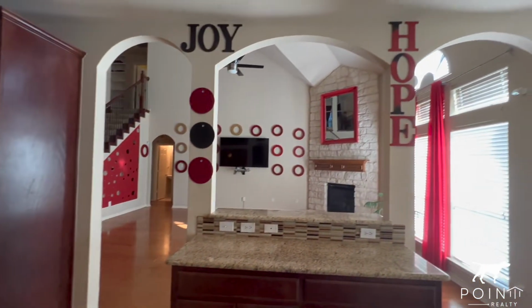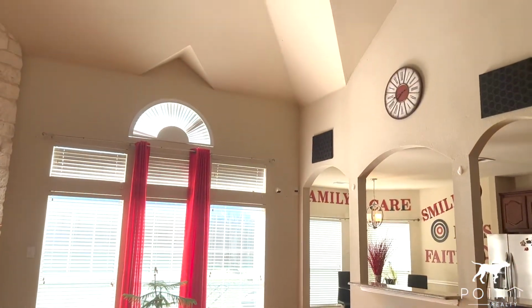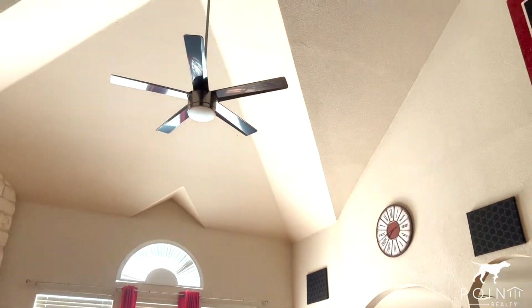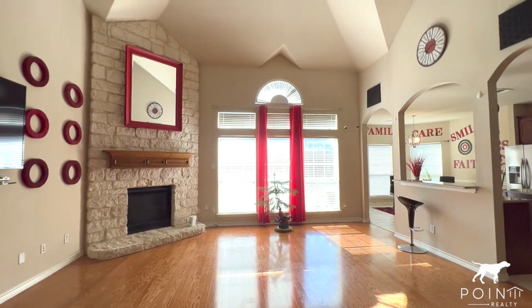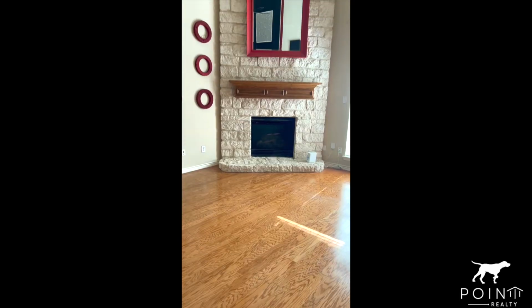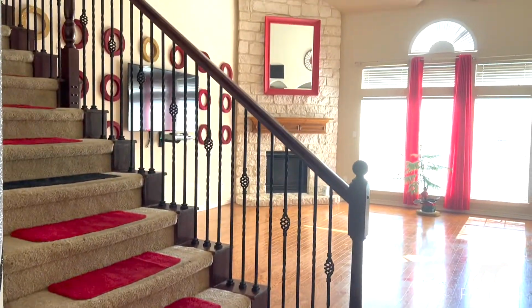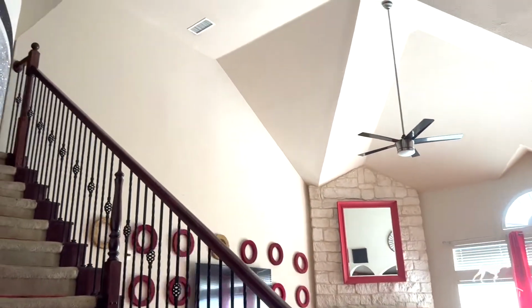And once you get into the living room, you are going to love the vaulted ceilings, okay? I love what a high ceiling does for a house as far as the light it allows to come in and how big it makes the room feel. Gorgeous stone fireplace, and then we're going to see the beautiful staircase going upstairs.